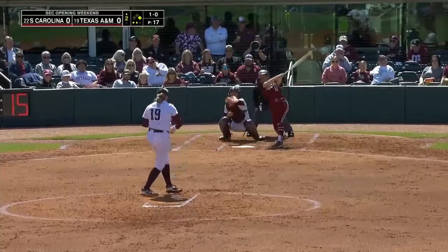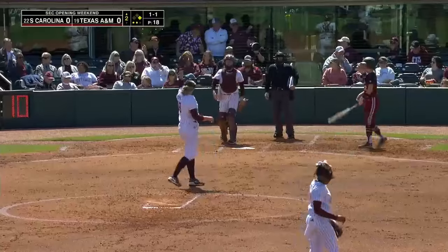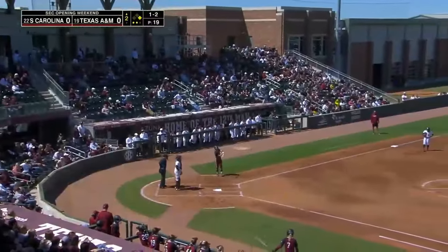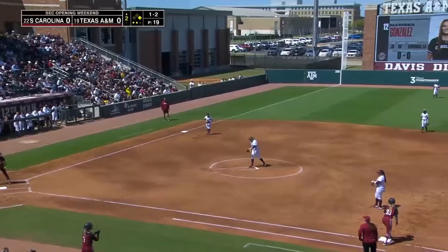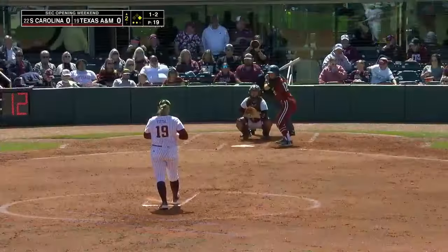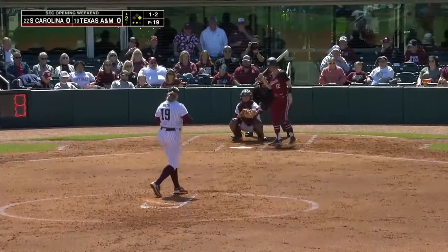Davis Nyman, one of the crown jewels in the nation for softball facilities here at Texas A&M. They are averaging big-time attendance numbers this year. The success of the program so far this season has matched this incredible facility.